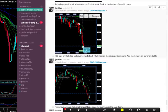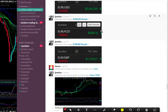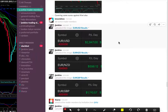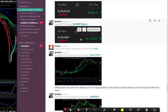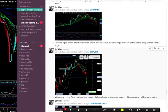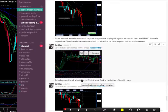All right, so here's back to Trader Room. This is a couple swing trades from this morning. I had a nice morning on the euro, up almost 3 grand, euro versus the dollar, euro kiwi, euro pound. And this is my real-time alert service. It's only 150 bucks a month. You can see one trade pays more than pays for itself.